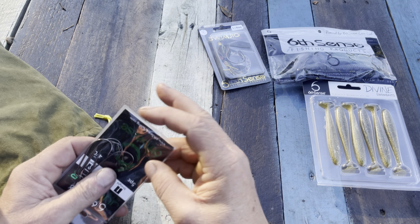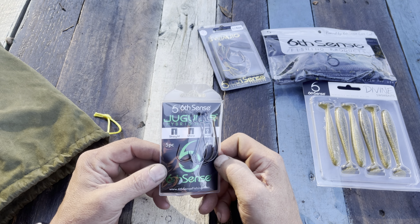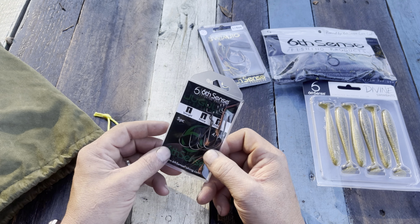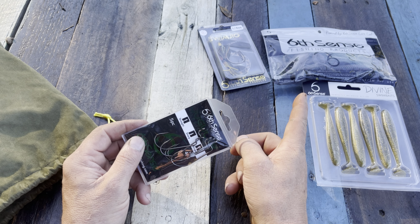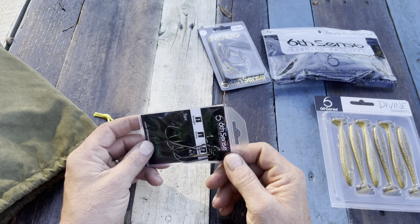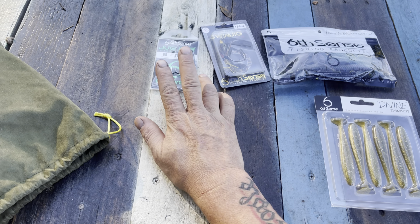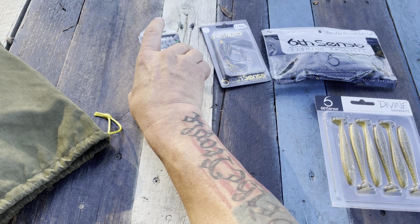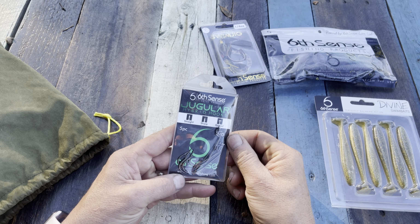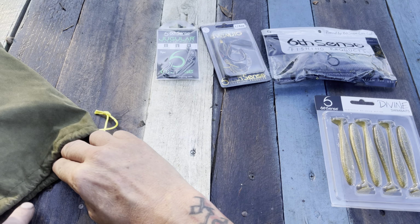Very nice stuff. I like them a lot. We also got ourselves a pack of worm hooks. Very nice. These are 4-aught. They'll work really well with those hog wallows. They'll work well with these if you want to throw them weightless. Or throw a weight on there and, you know, fish them like that. Now, these are available at Walmart, but these are different. These are the jugular hybrid hooks. Very nice. Got ourselves a 5-pack of 4-aughts.